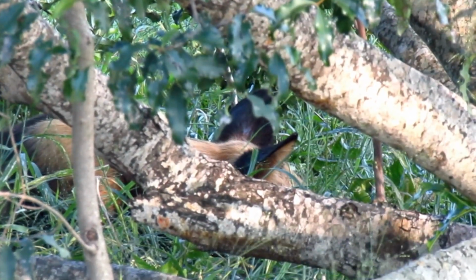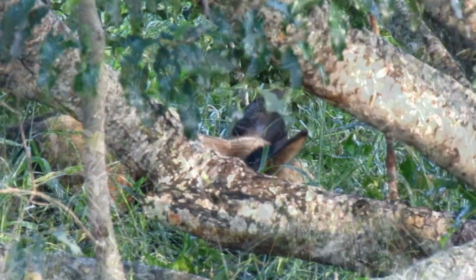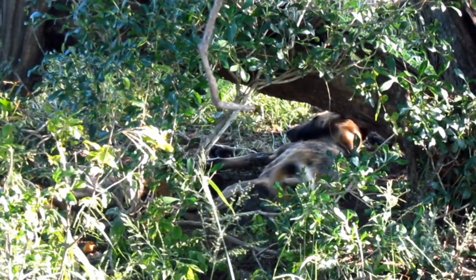Just past Nsamani Dam, we found this pack of wild dogs sleeping next to the road. It was quite hard to determine how many there were. I think there were at least 11, but they were scattered over quite a wide area and quite hard to see in the grass.